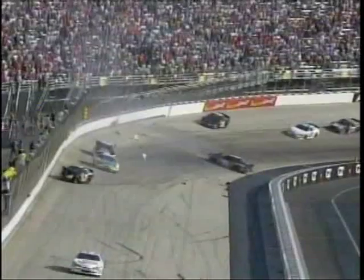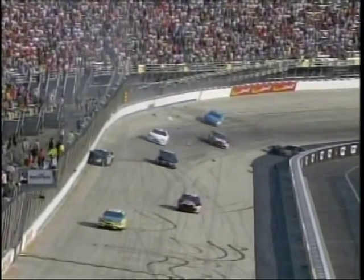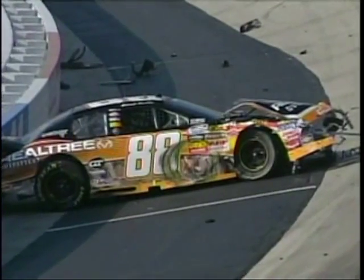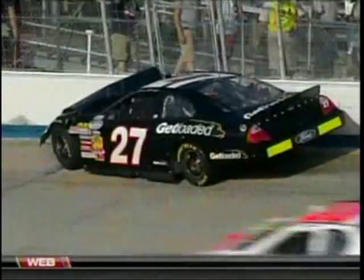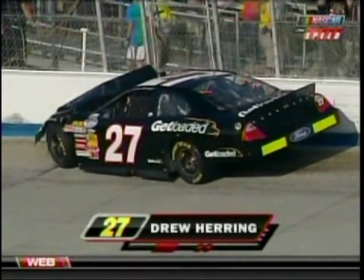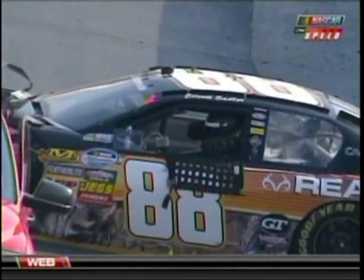Trouble off of turn number 4. A huge crash. It brought out the yellow flag. Cars involved: Elliott Sadler in the 88 at the bottom of the racetrack, and the 27 car just piled into him. Wow. That is Drew Herring. And a terrible crash off of turn number 4 has brought the yellow out for the 3rd time in this race. The crash started with Sadler being turned around, and then Herring came in later and compounded the problem.